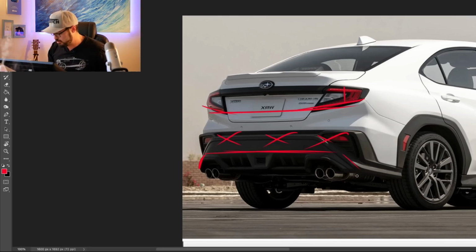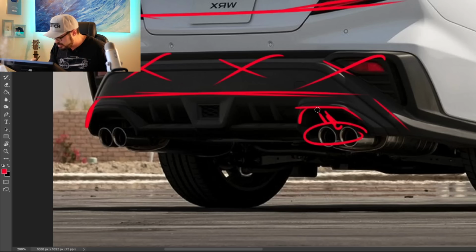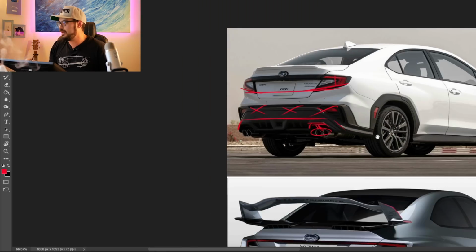Another small change I want to do here is to actually fit these tailpipes in this space for the tailpipes. Right now it feels like they're hanging down way too low, so just move them up a tiny bit right here and fit them in the actual space for it.